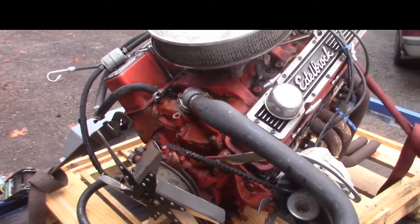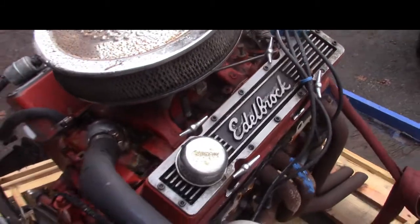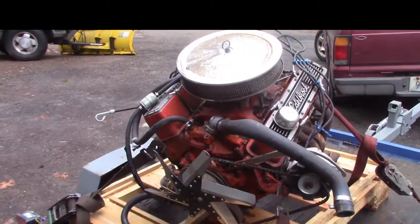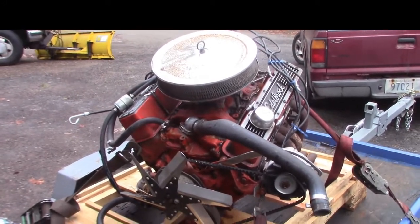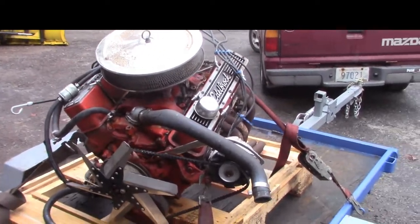Oil in the oil pan. I was able to pull a valve cover while I was there because it just had the little wing nuts, and it's really actually pretty clean inside. So I'm confident that it'll run again, and I'll do a startup on that, put an oil pressure gauge on it, see what it looks like, and maybe initially we'll use this engine to get this thing moving around.